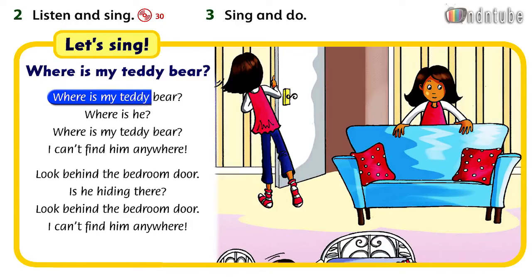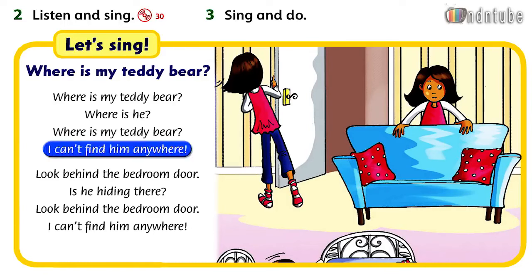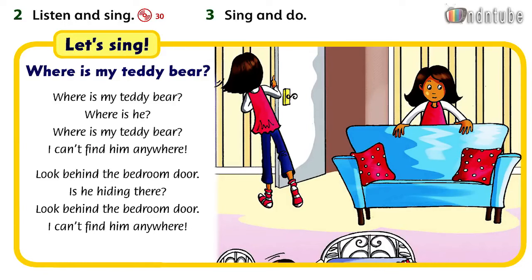Where is my teddy bear? Where is he? Where is my teddy bear? I can't find him anywhere. Look behind the bedroom door. Is he hiding there? Look behind the bedroom door. I can't find him anywhere.